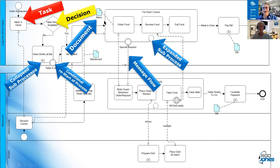Here we see a message flow, and if you look carefully, there's the waiter, and he is engaging with the customer and collecting messages. He might be memorizing it, writing it down, or putting it into a tablet for that matter. Here is a special request. That is, how would you like your steak done? It is a special request that needs to come through in a message flow into this document here, which goes through to place the order on the kitchen.